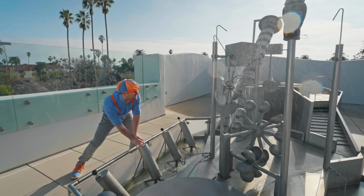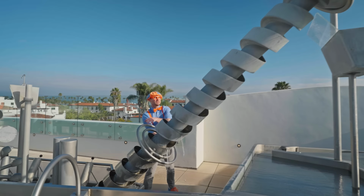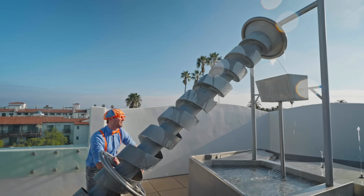Whoa, look at this. Whoa, kind of looks like a corkscrew. Oh, I see what it's doing. It's actually bringing water all the way from the bottom all the way to the top. Oh, do you see it? It's pouring out the top. Whoa.